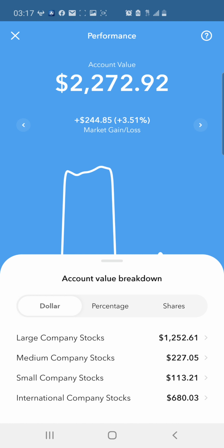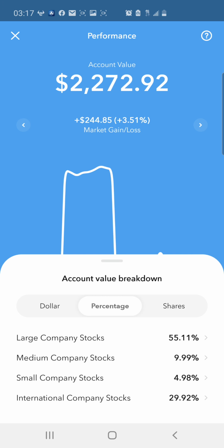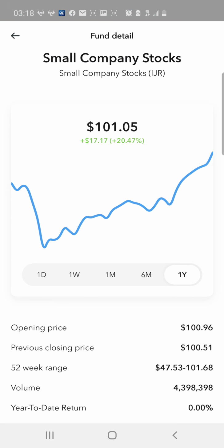In the dollar amount, this is how much I have in each portion. I got $1,200 in large cap, $200 in mid, $100 in small cap, $680 in international. And then percentage wise, I got 55% in large, 9% in medium, 4% in small, 29% in international. And this is the amount of shares I own of each. So I own 3.55 shares of VOO, 0.92 shares of medium, 1.12 of small, and international 9.64.